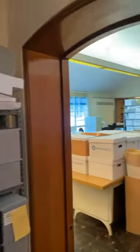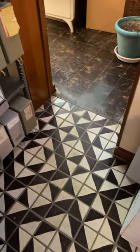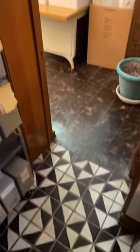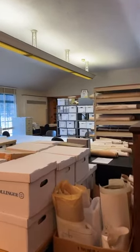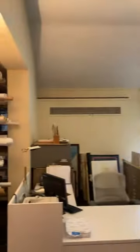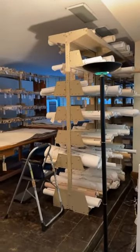Now, from the tile room, which has the same painted floor tile as the lower level of Thornlea, from North Africa, I believe, though I'm not sure if this is from North Africa or not. It does look like it's the same. We head into the main studio. And before I talk about what all happens in here, why don't we turn and we'll go up 2 steps. Perhaps you can see the steps there.